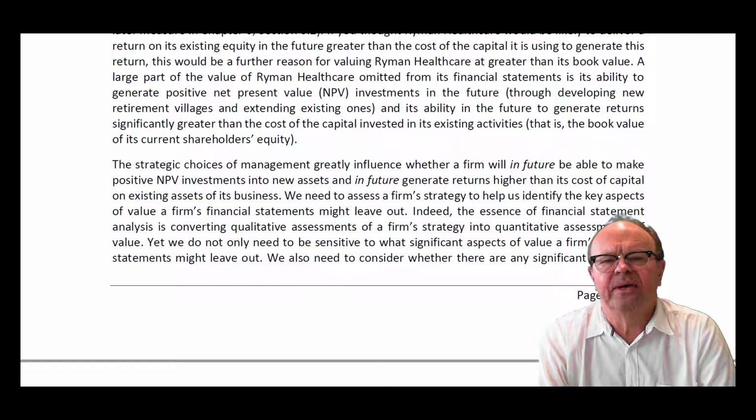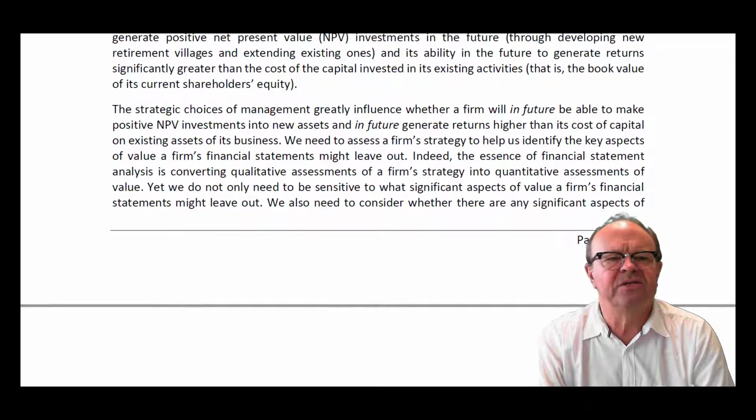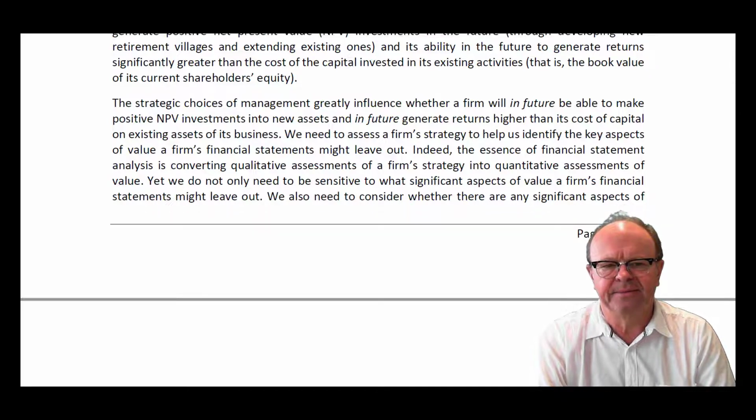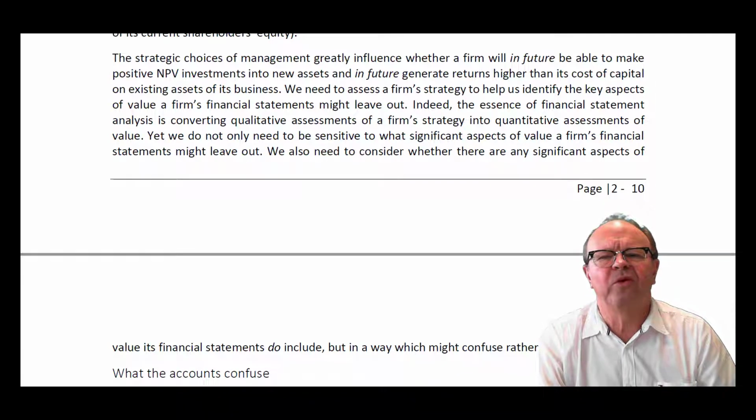A large part of the value of Ryman Healthcare omitted from its financial statements is its ability to generate positive net present value (NPV) investments in the future through developing new retirement villages and extending existing ones, and its ability in the future to generate returns significantly greater than the cost of the capital invested in its existing activities, that is, the book value of its current shareholders' equity. The strategic choices of management greatly influence whether a firm will, in future, be able to make positive NPV investments into new assets, and in future generate returns higher than its cost of capital on existing assets of its business.